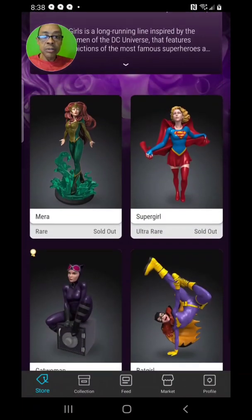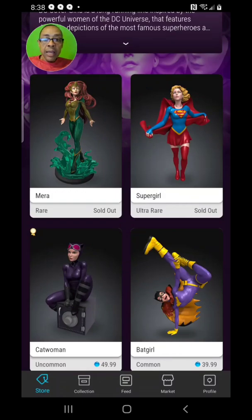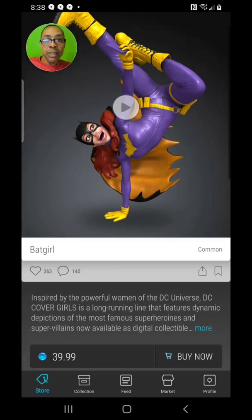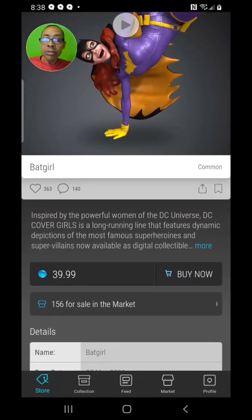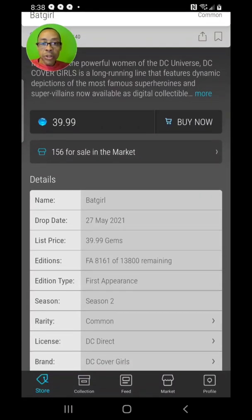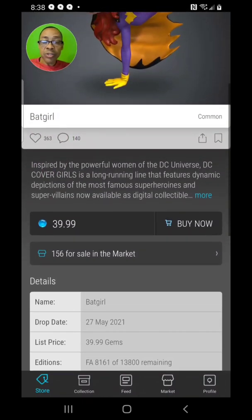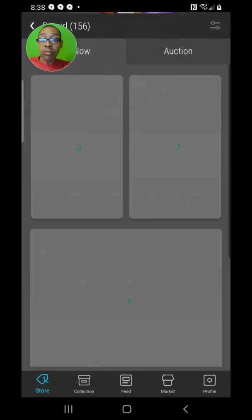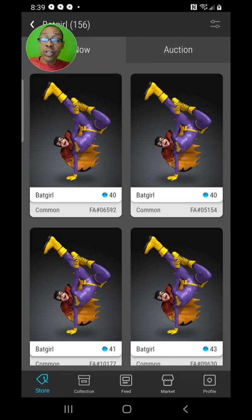We're in the DC universe with the CoverGirls, and I want to bring your attention to Batgirl. As we see here, $39.99 is the retail price, but let's just jump on in here and check out how many are on the market. There's 156 on the market, but check this out, guys and gals. There were 13,800 that were in this run, but there's only 156 for sale on the market. What does that tell you? I think that throws up a red flag of attention here.